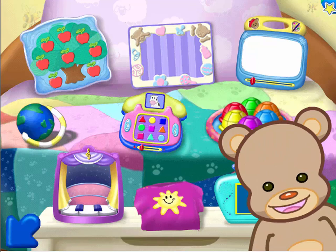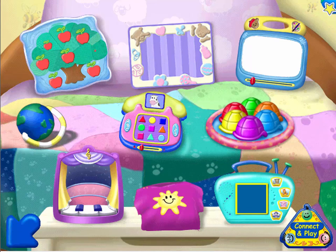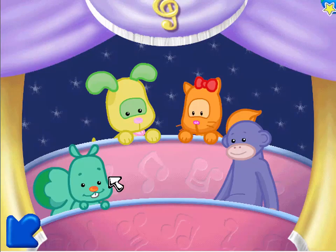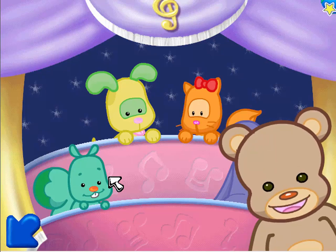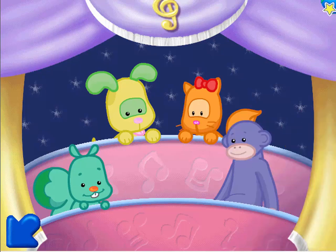Hopping frogs are fun. What's next? A few of my funny furry friends sing some wonderful songs. They'd like to sing with you, so come on and sing along. This is my music box. My little animal friends are going to sing some songs for us. They'll take turns singing every time that you bop. Try bopping now, and we'll get started.